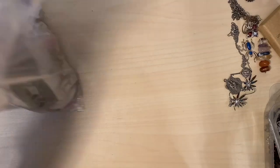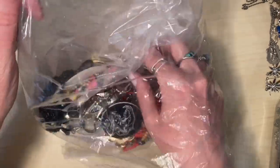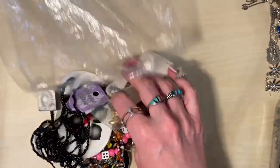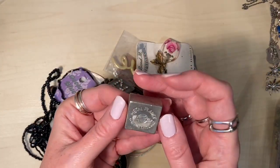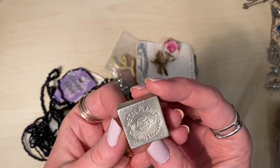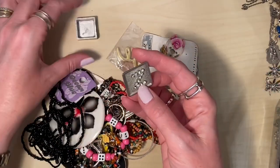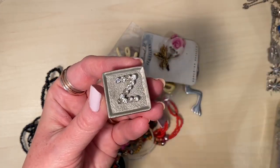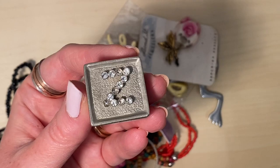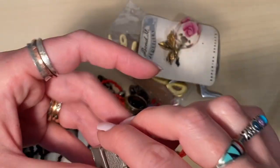Right, let's see what's in this bag, shall we? Should I tip it all out? Let's make a bit of room. Okay, we have an intriguing little box. Metal planet made in England. That's cute, isn't it? Oh, look, is this the lid? We have possibly an N or a Z. Let me just zoom back in for you. That's missing a couple of sparklies. Cute little pot though.